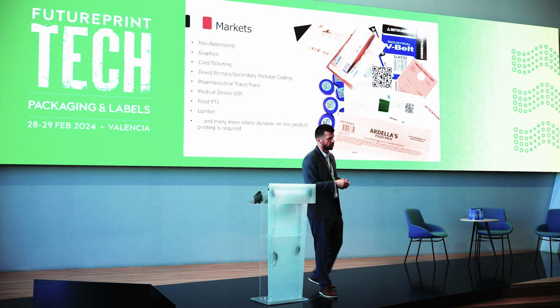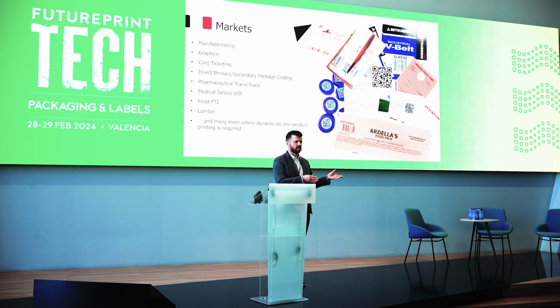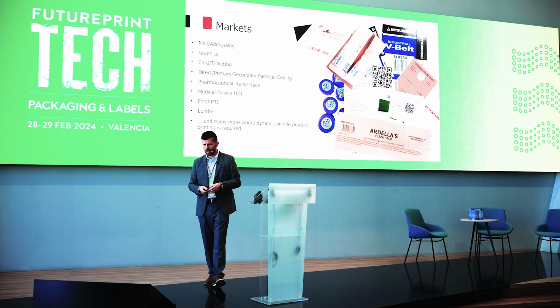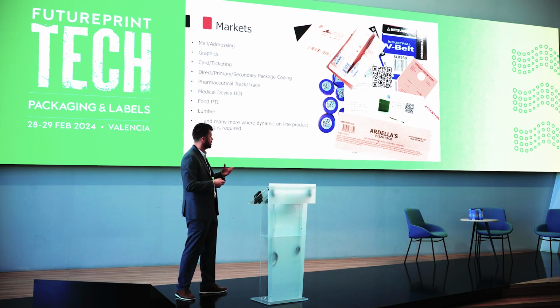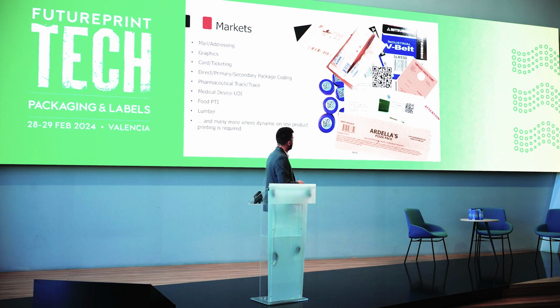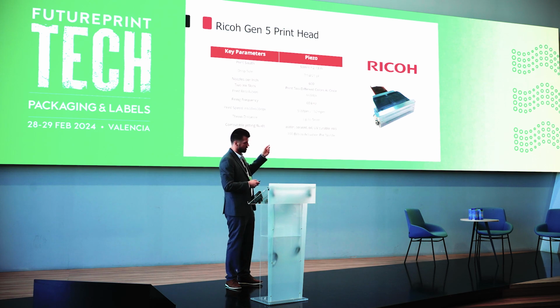We do a lot of printing on those types of applications where we actually put our printers right on the production lines where these devices are actually made, not somewhere in a print shop where you pre-print the packages. And we get some very interesting applications and installations that I'm going to go into a little bit. So the first thing I want to talk about is the Ricoh Gen 5.